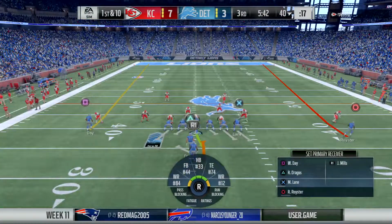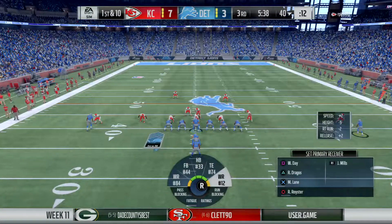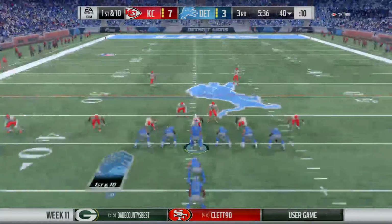What's tight? Tight is right. Now let's go. Blue landing. Here we go.